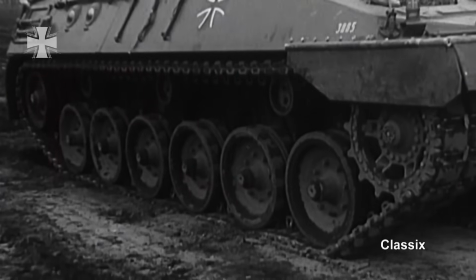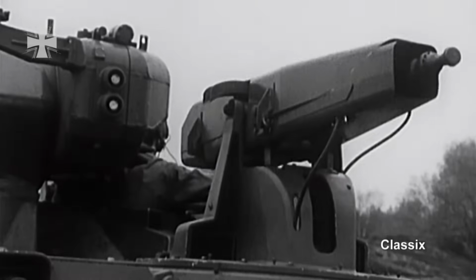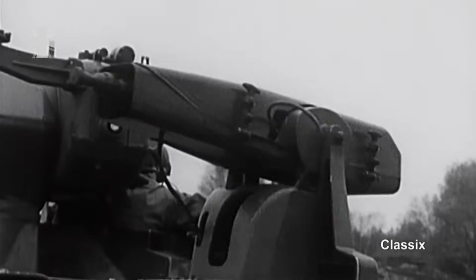These vehicles were armed with a 20mm autocannon and a coaxial general-purpose machine gun. Early models had a second machine gun on a remote-controlled mount above the exit doors of the vehicle, though this weapon was omitted from later models.